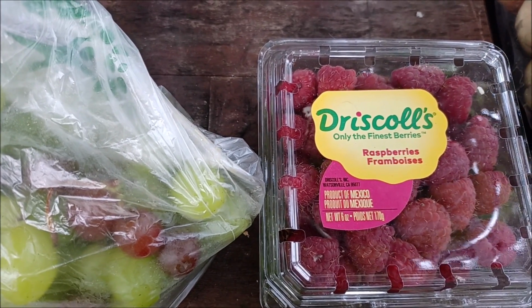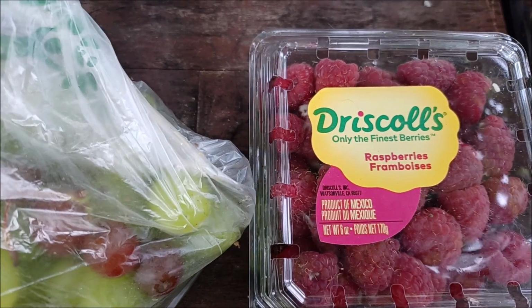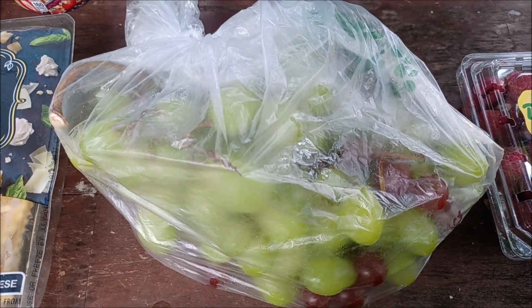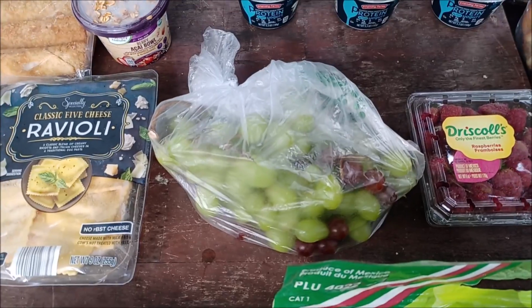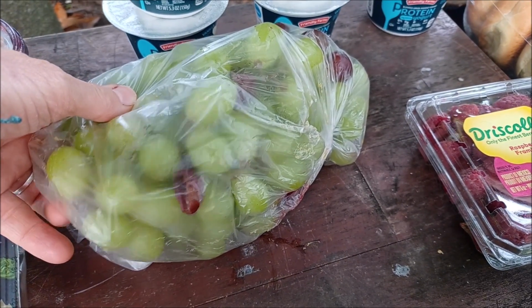Framboise. In Quebec, we said framboise. You can tell what those grapes are. Someone picked those, brought them up to the counter, and when it rang up, it said $14, and they're like, no way! And they just put them down.